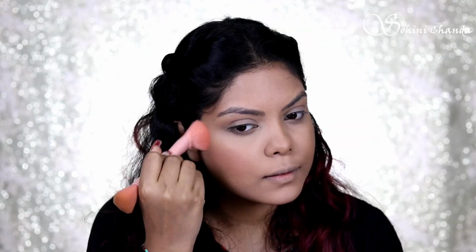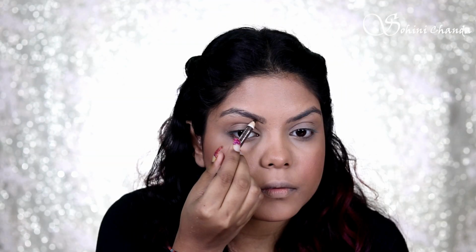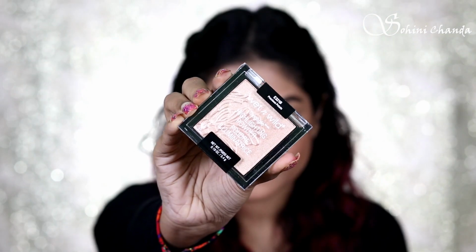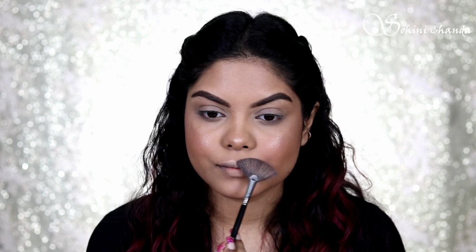So for my blush, I'm using the Ombre blusher. Now I'm going to set my face with this natural makeup fixer. Now filling in my brows with this brow pencil, and it also comes with a spoolie. Now taking this highlighter, I'm going to highlight my full face, and the highlighter is bomb.